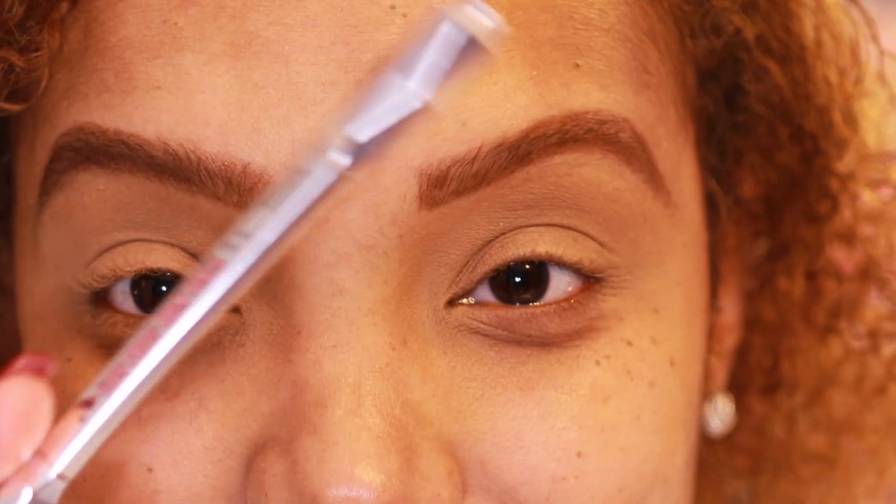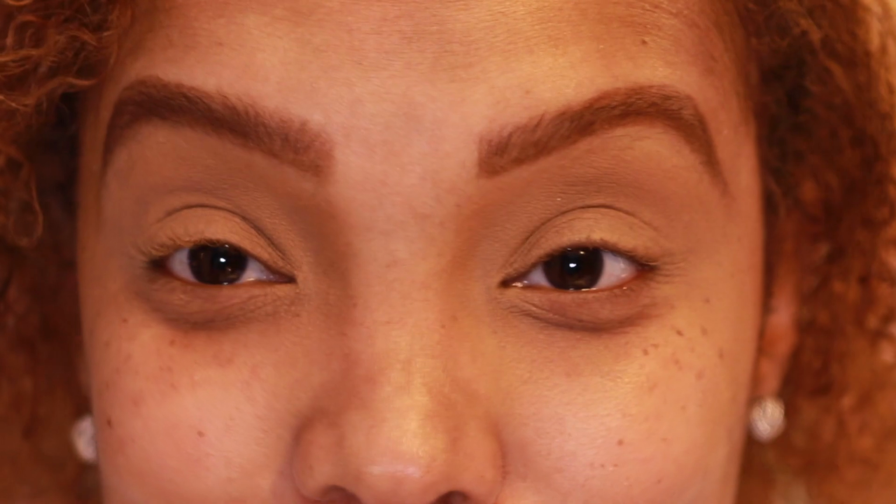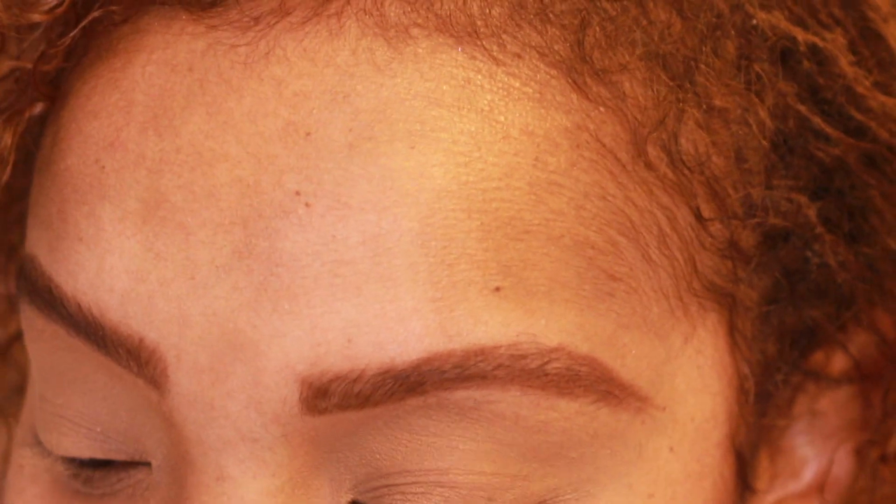Alright, let's go ahead and get started. Eyebrows filled in using my Benefit pencil, shade 3.75 Goof Proof. And then my eyelids are primed using my Urban Decay Primer Potion in the shade Caffeine. And so let's go ahead and jump in.